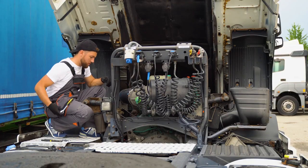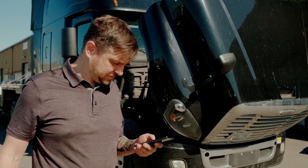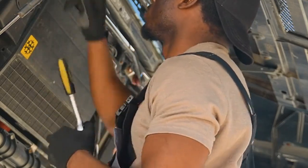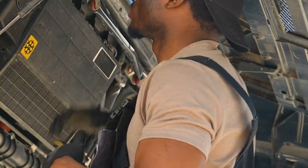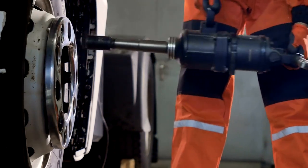Cost of service plans. The cost of a service plan isn't fixed, it's influenced by various factors. For instance, truck model and age. Newer trucks may have lower costs due to fewer immediate maintenance needs. Older vehicles might require more frequent servicing.